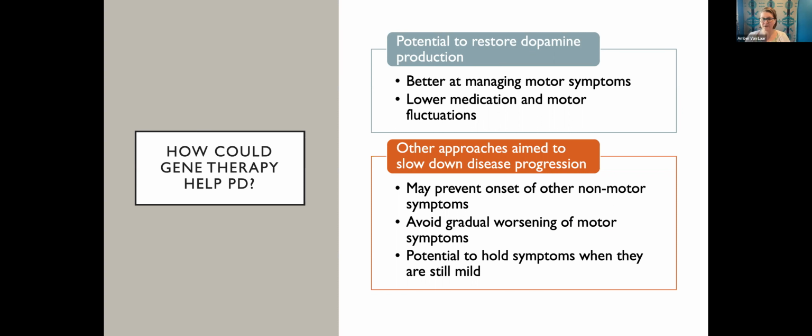Another approach is looking at ways to slow down disease progression. Now, this is really the holy grail for any neurodegenerative disease. Parkinson's is true to my heart, right? But the hope is that you can capture someone in the early stages of disease, what we call the honeymoon period, when it's there, it's annoying, but it's manageable. This would be the goal. The idea is that you would then prevent the onset of a lot of non-motor symptoms that are scary or just troublesome. So cognition, like memory impairment, these sorts of things are really scary for patients. The ideal is that you can stop the disease from moving on so that doesn't happen in the first place. That would be ideal.